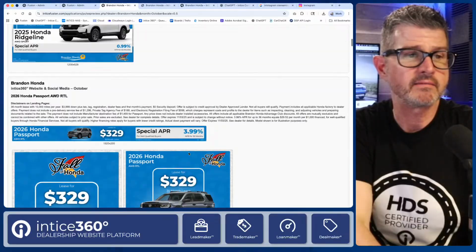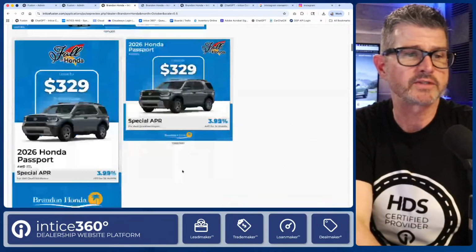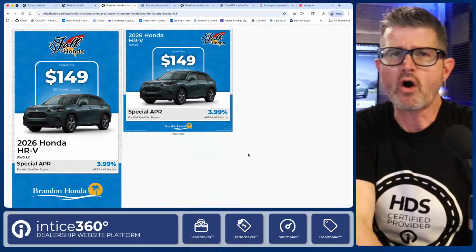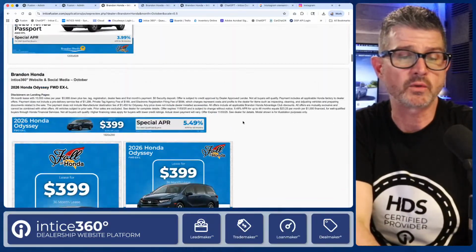We've got the Ridgeline, the Passport, the Odyssey. So you can see all of these different ad assets that we're creating.